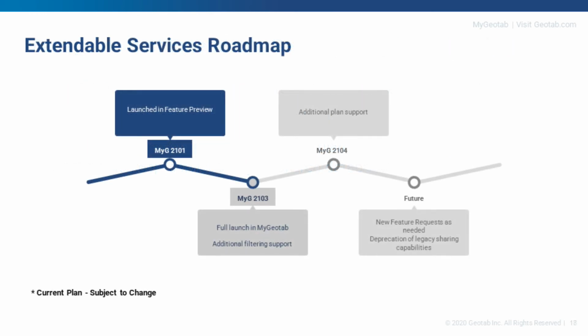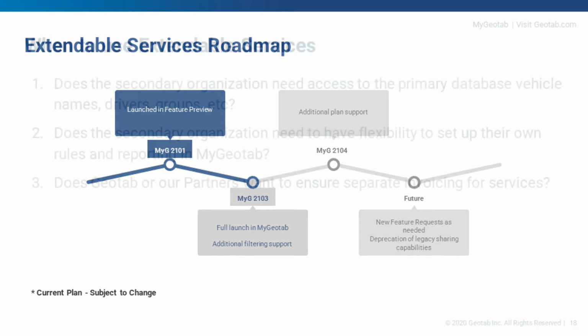We also wanted to provide you a roadmap of this feature. As we talked about, we launched it in feature preview in your version of the MyGeotab database at 2101. The plan, as you can see on the roadmap here, is what we ultimately want to achieve: to use this feature in the MyGeotab databases, and any legacy methods that device sharing was done previously will eventually be deprecated. So this is our roadmap of what we want to achieve with this service.